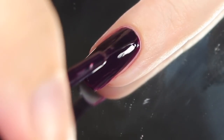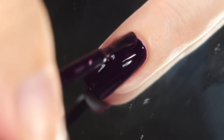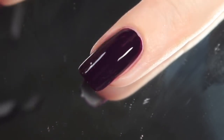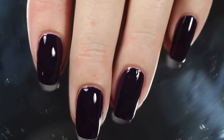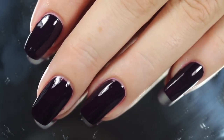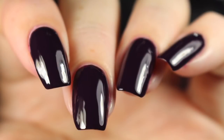Again, this is going to look almost black on the nails until you get into some direct lighting or even bright indoor lighting to bring out that flash of purple. Super cool on the nail, very vampy, very fall appropriate. So here's a look at that completed mani at 2 coats before a glossy top coat under artificial lighting. And then this is my final swatch photo at an angle under that same lighting.